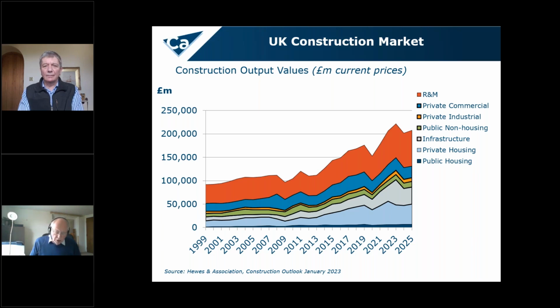Public non-housing, which includes education, healthcare and a variety of other forms of that nature, is expected to show some growth in 2023 as it again tries to move up. And this is down to the investment from government in the education and healthcare sectors in particular, but also investment in other areas such as the military.